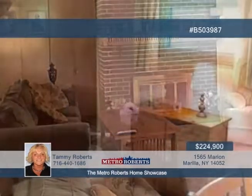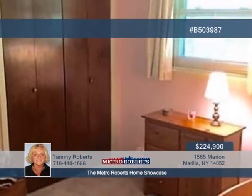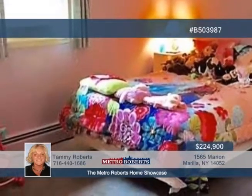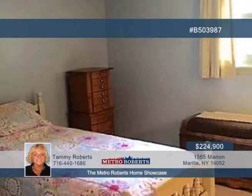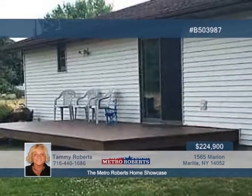Entertain guests on the large patio deck overlooking a spacious and quiet backyard. The lot also hosts a sizable shed with electric, loft, and a lean-to. You have to see the inside of this country beauty yourself. Schedule a showing with Tammy Roberts today.